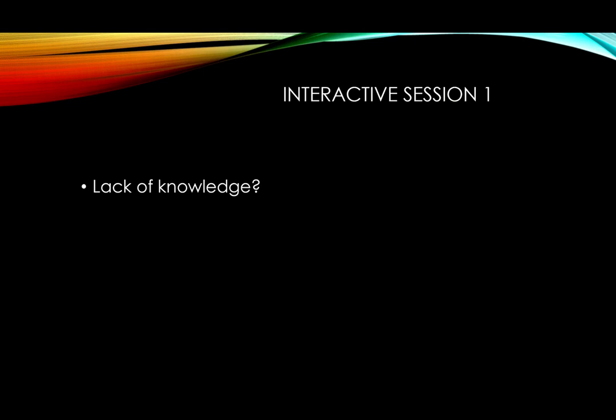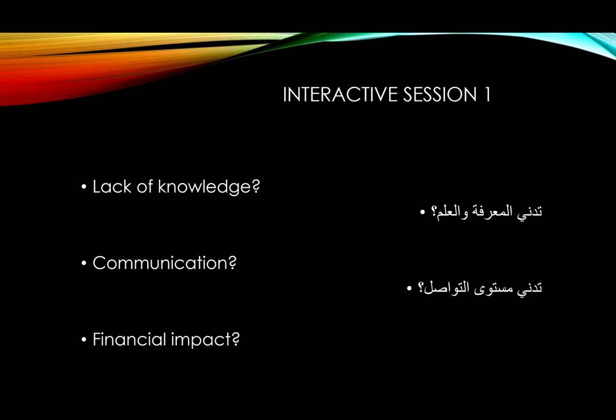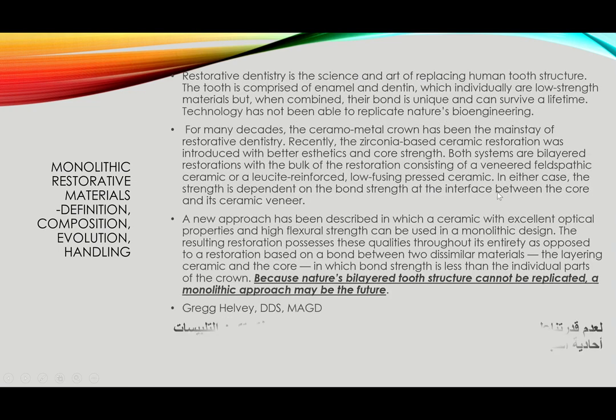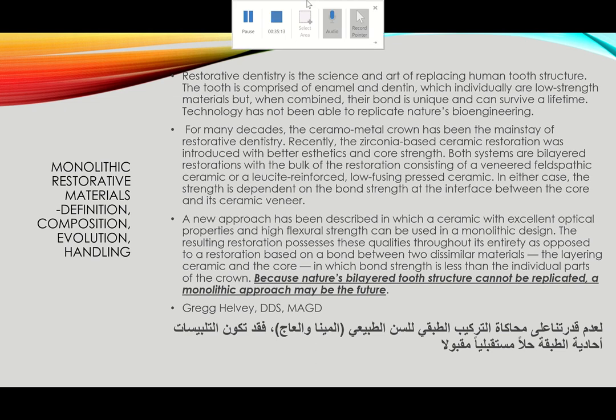So just to conclude this part of the lecture, we talked about lack of communication and lack of knowledge. We talked about both of these, and we talked about financial impact as well as allowing time for good work results, financial impact and time impact on the work. That was the first part of this lecture. In the second part, we will start talking about monolithic restorations, which is the core of this lecture. Thank you for listening. I'll be with you in the second part. Thanks.